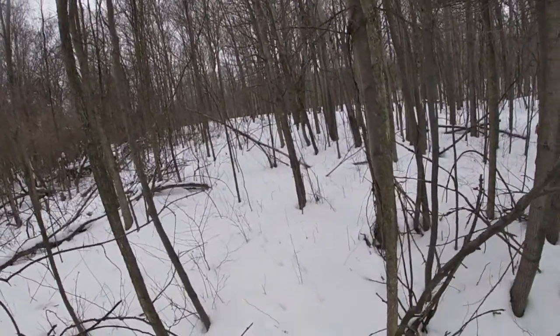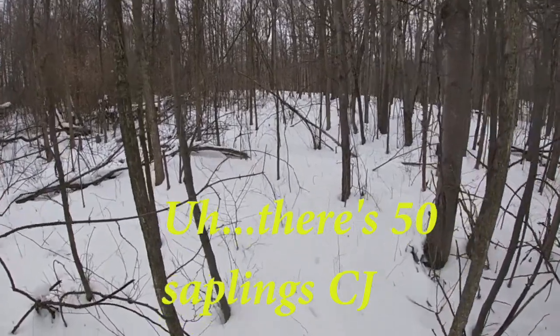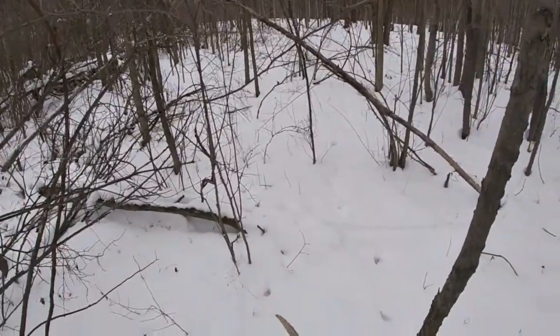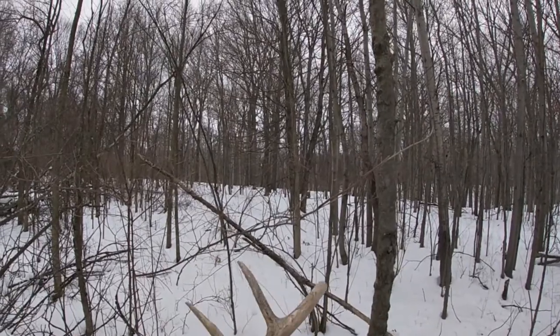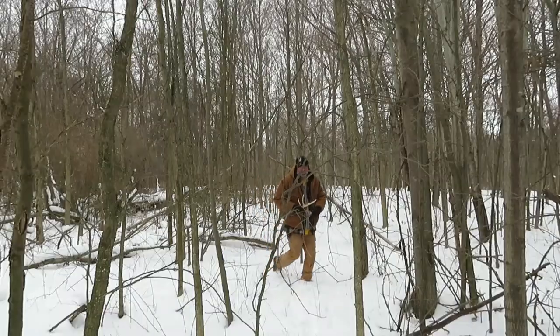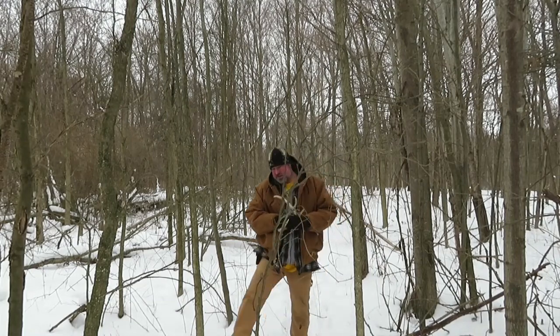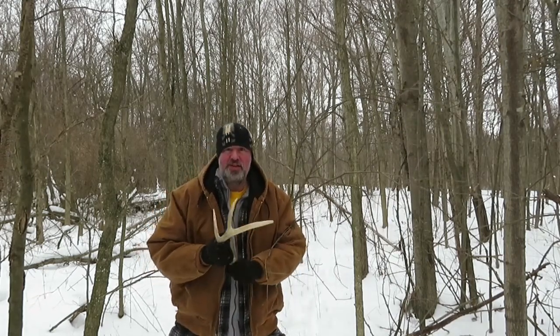Look up here, just to the left of that little sapling. That looks like two little tines. Awesome, first one of the year. I'm actually pretty stoked finding one this early in the season.